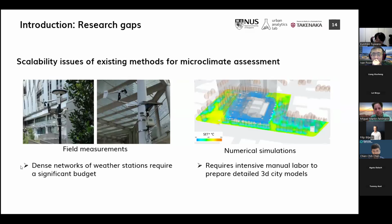Meanwhile, two main existing methods for microclimate assessments, field measurements and numerical simulations, both have scalability issues. For measurements, dense networks of weather stations require significant budget. And for numerical simulations, it requires intensive manual labor to prepare detailed 3D city models. Therefore, we aimed to develop a computer vision-based prediction model as a potential alternative to the existing methods.